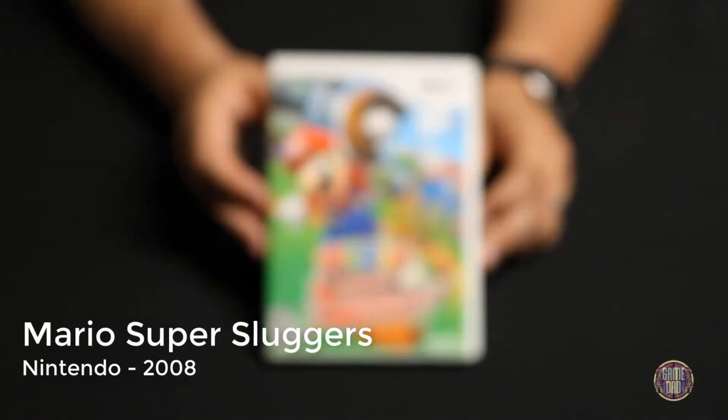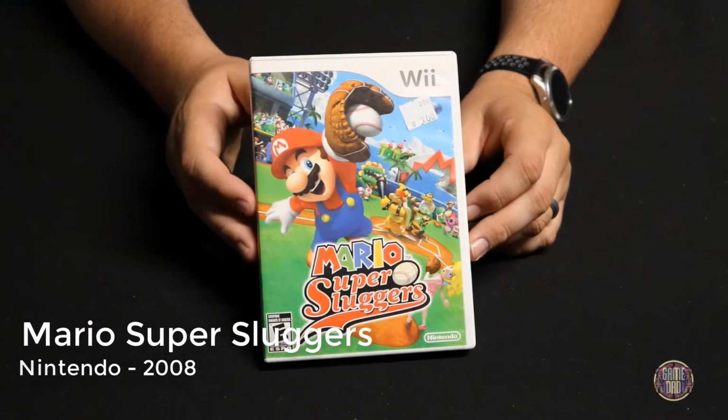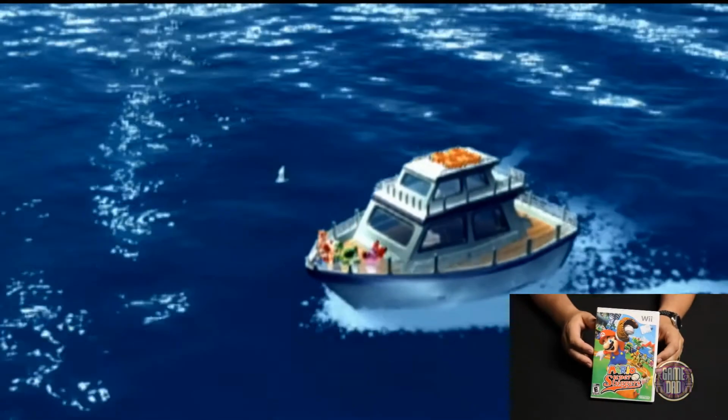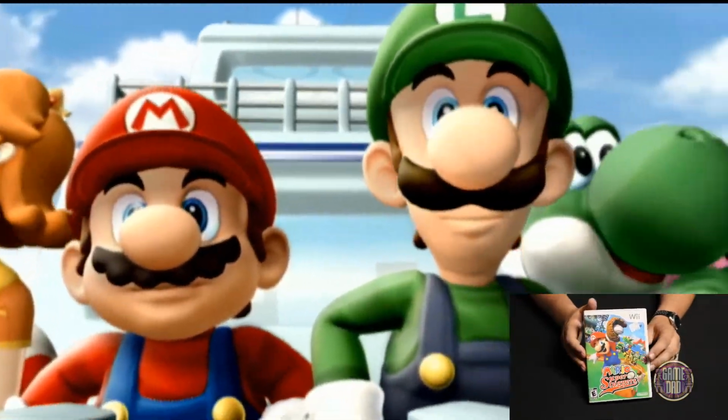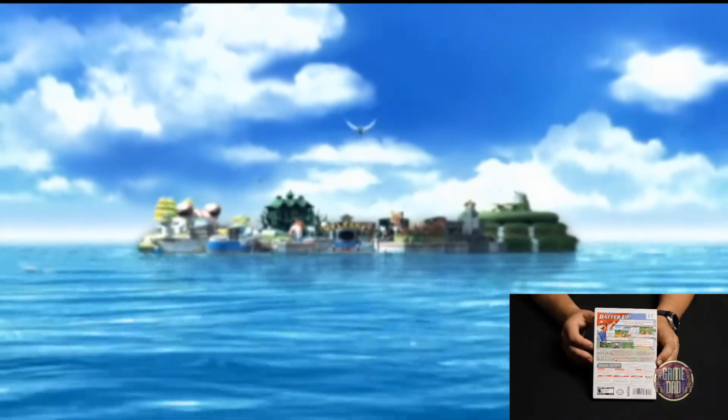Mario Super Sluggers was released by Nintendo in 2008 and is a lot like any other Mario-style sports game. It follows the underlying rules of the sport while adding wacky moves and colors and being set in the Mario universe. It was a fun game, but nothing earth-shattering.